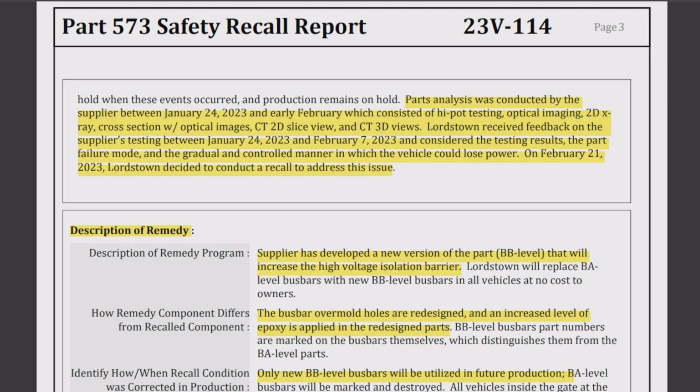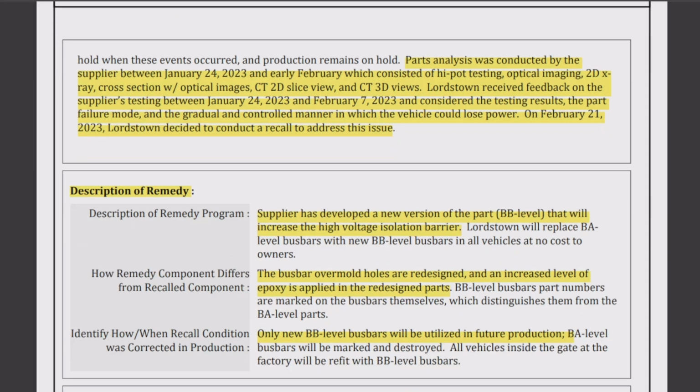Lordstown received feedback on the supplier's testing and considered the testing results, the part failure mode, and the gradual and controlled manner in which the vehicle could lose power. So, gradual and controlled manner. On February 21, 23, Lordstown decided to conduct a recall to address this issue. So, was this a temperature issue? I don't know. We have no idea, but let's not speculate on that. Anyway, there's a lot of pretty clear-cut analysis done on that.